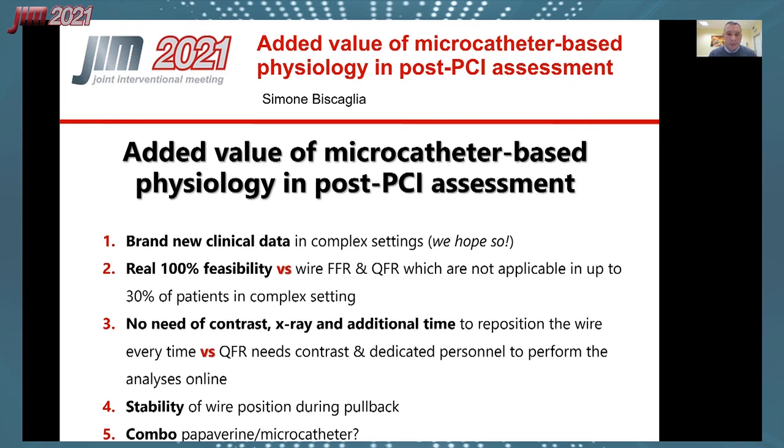There's no need for more contrast, X-ray, or additional time. And then you have your wire position, you're in a safe setting, and probably as Emanuele already said, I think that it could be interesting also to perform a combo between papaverine and a microcatheter. So I think it can really help us also in post-PCI assessment. Thank you very much for your attention.